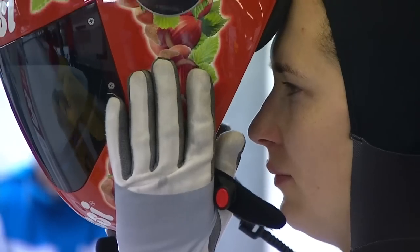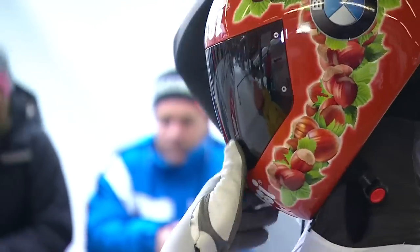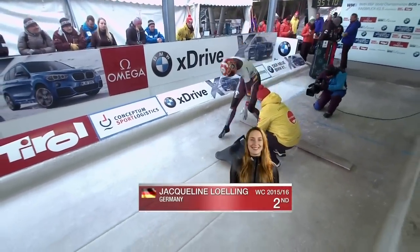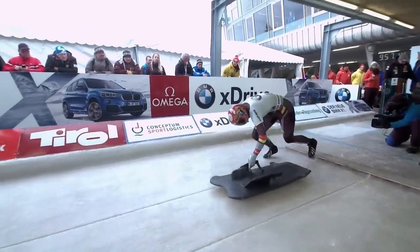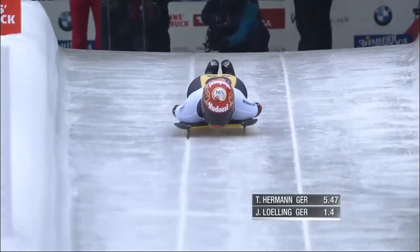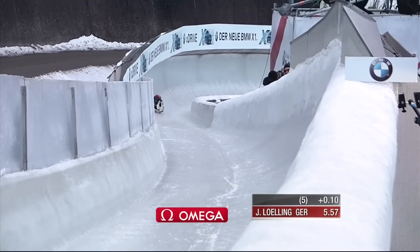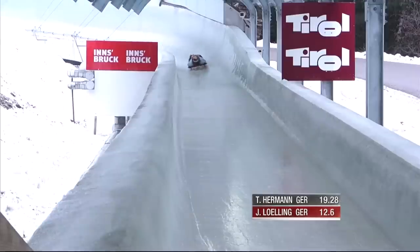Yes. Next up might be one of her biggest challenges as well. Jacqueline Lölling, silver medalist behind Lizzy Yarnold in last year's World Championships on her home track. Now, that was a great performance, but on the track she knows best. What's she going to do here? So Lölling's one of the athletes that has a slightly slower start, but again, is a fantastic driver. She's been world junior champion twice. She's still a junior. She is. I think she's about 20 years old.